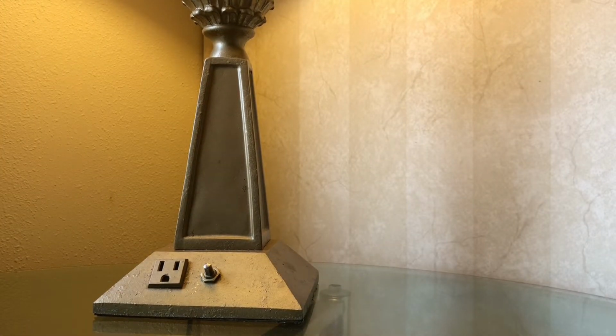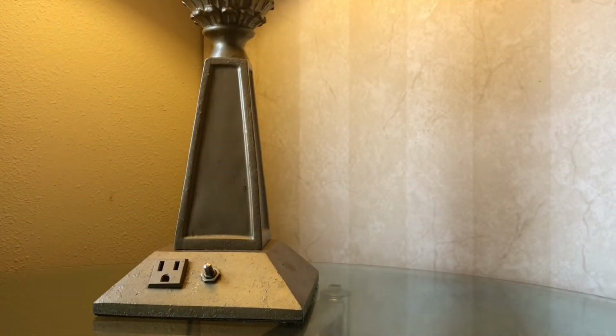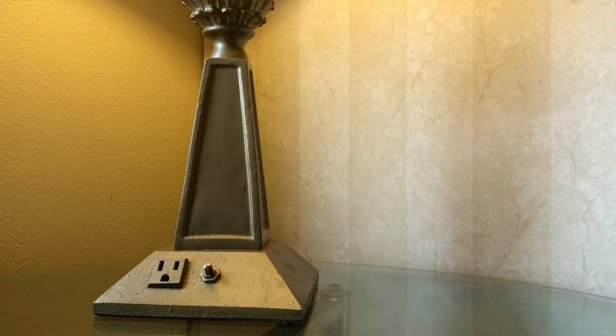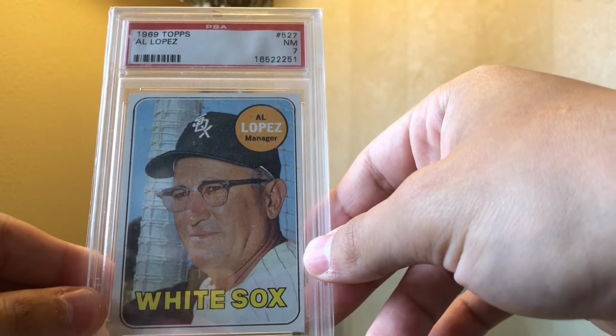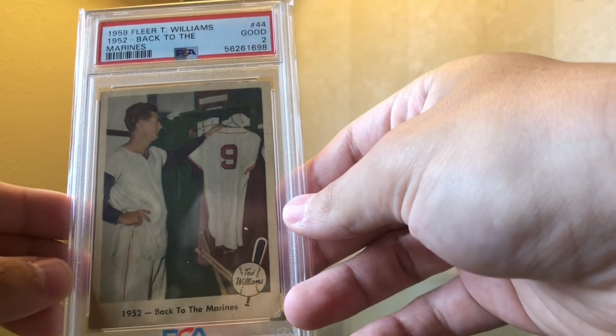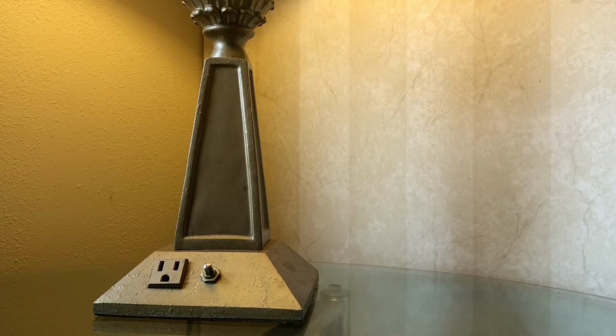I wanted to pick up some cheap slabs along the way, and these cards came out to $10 a slab. 1969 Topps, Hoyt Wilhelm. 1980 Topps, Mike Schmidt, and an 8. 1969 Topps, Al Lopez, in a 7. And a 59 Fleer, Ted Williams, back to the Marines. I love that image. And a good 2. So getting cards for less than the price of grading, in the slab, encapsulated, protected, and some of those in better grades.